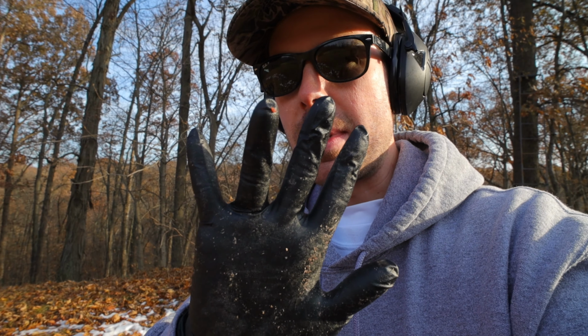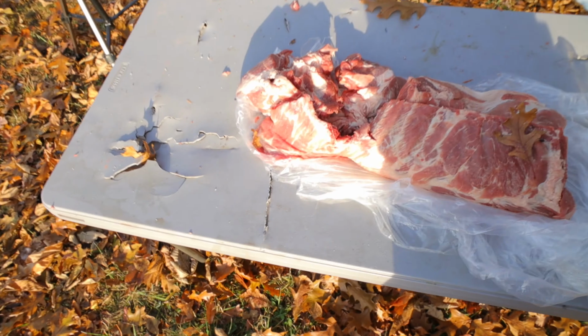I just found a piece of meat in the hairs on my microphone wind cover. That is disgusting.